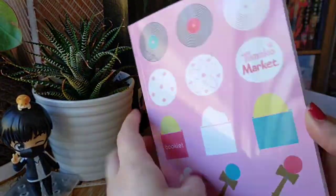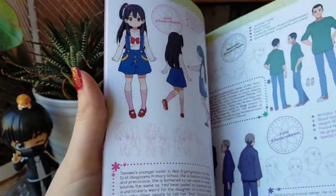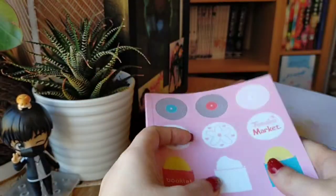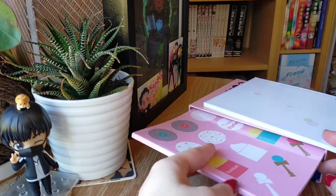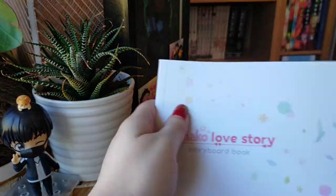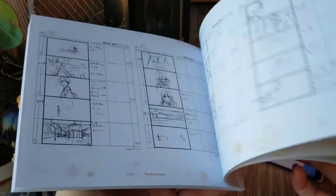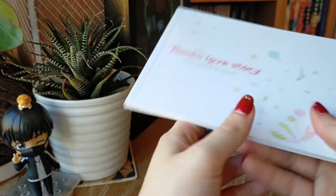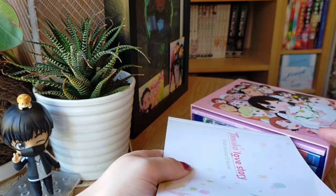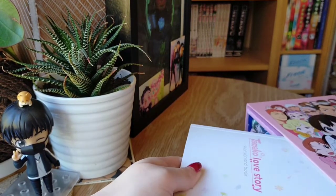This comes with a booklet for all of the extra stuff. Comes with obviously the outside box, which is always nice. Anime Limited does really lovely packaging, which is why I buy so much from them. Also, Region B. And then this is storyboards for the film, for particular exciting moments of the film, which is a nice extra. I don't ever really look at storyboard books, but I'm not complaining.